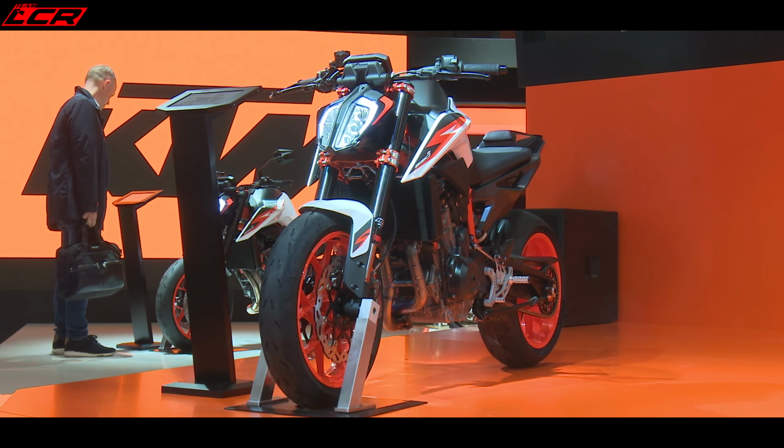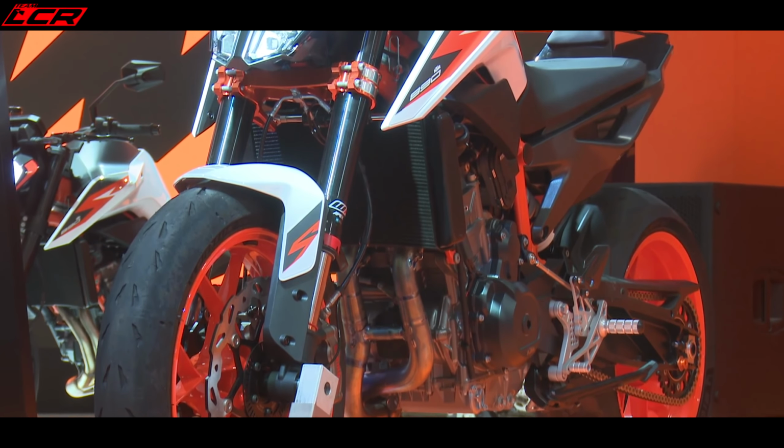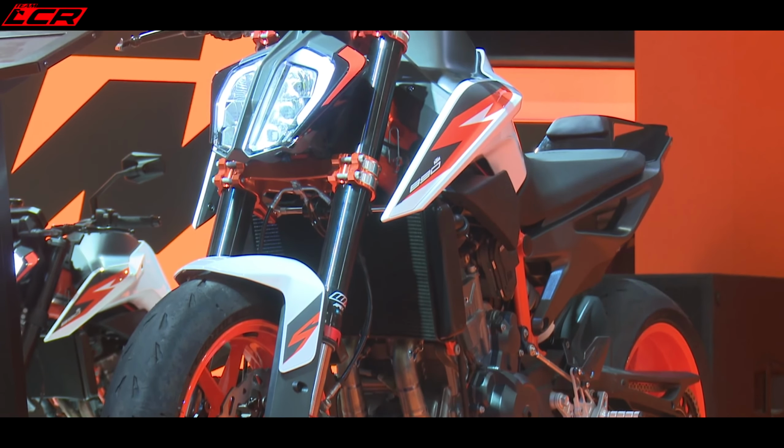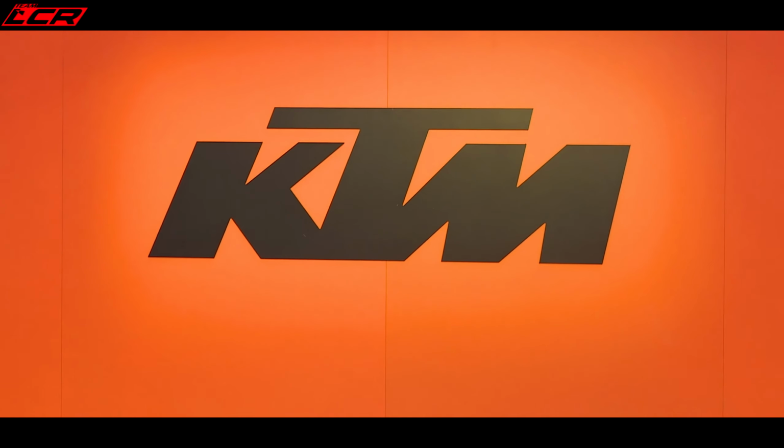Next up, sticking with KTM, we have the new Duke 890R. This thing could be amazing. The old 790 Duke was a fantastic bike, very, very precise, a really lovely ride on the road, but it was let down a little bit by poor suspension and cheap brakes.